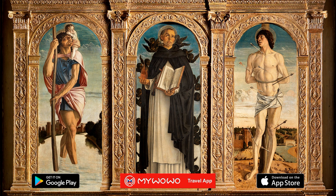Continuing to walk down the right nave, at the second altar, you'll find one of the most significant works preserved in the Basilica of San Zanipolo. It's the magnificent altarpiece of St. Vincenzo Ferrer, with 9 panels enclosed in a rich golden frame. This is an early masterpiece by Giovanni Bellini that was painted in the second half of the 1400s.